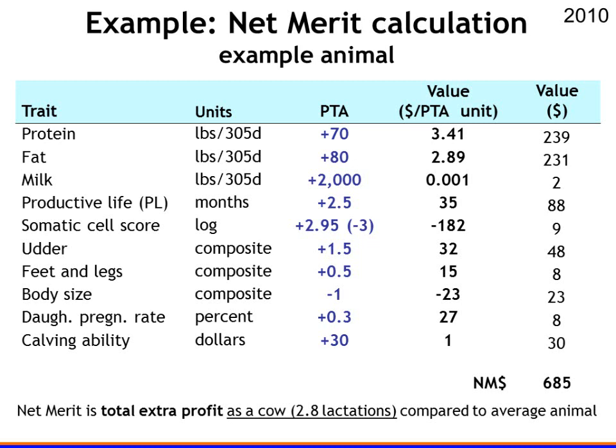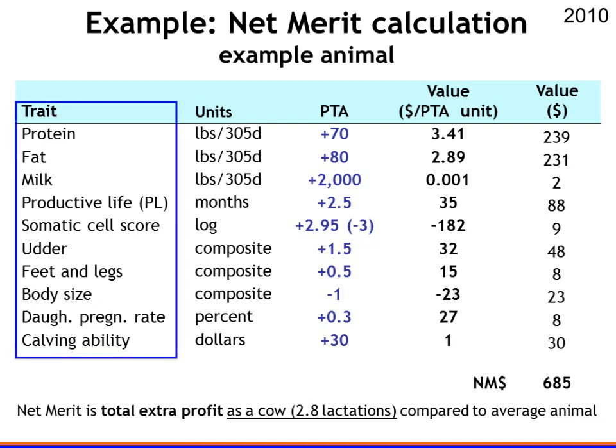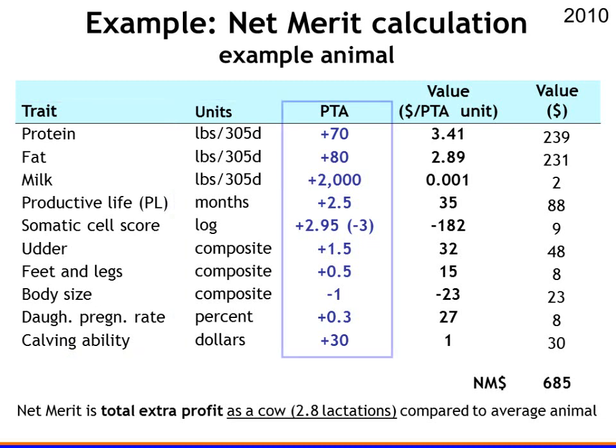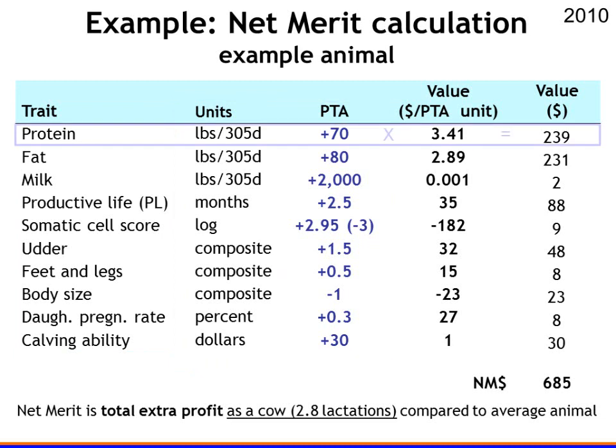So here is a slide which illustrates how this net merit can be calculated. We have all the 10 different traits. We have the units, and this is the predicted transmitting ability for all the different traits for an above average animal. So if you multiply this predicted transmitting ability with this economic value, let's just take the protein, 70 to 3.41, you will get something around $240.